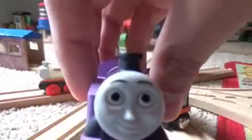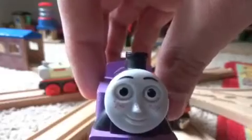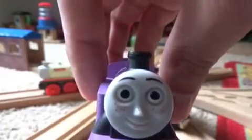Rosie has freckles on her cheeks and on her nose. See right there, and you can tell that there's pink on her cheeks, and she's got 3 domes. I wonder if she's kind of like Porter. Porter says that his middle dome is his steam dome, and these 2 are his sandboxes. So I wonder if it's the same thing for Rosie, where this is her steam dome and these are her sandboxes.